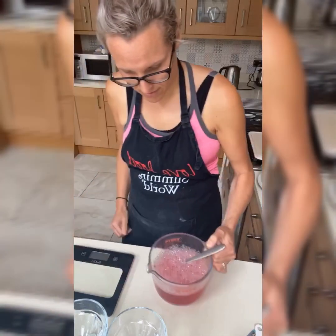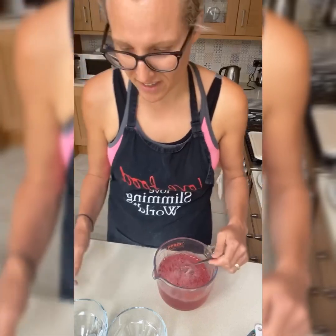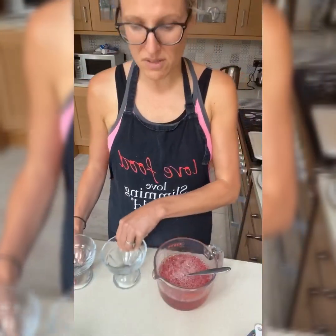Then you just top it up to a pint with cold water. Let me check. Yeah. And give it a stir. So this is the base of your trifle. Morning, everybody. Right. Get yourself some little dishes. Do you know what? You can make it in one big one if you wanted to.